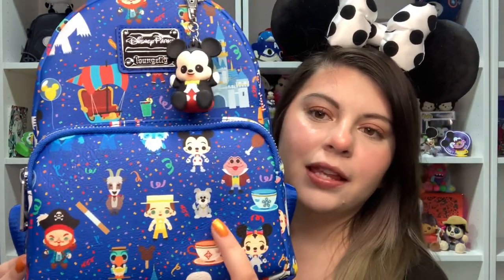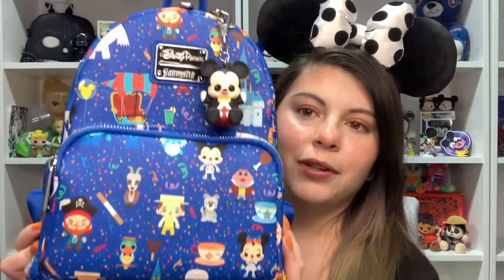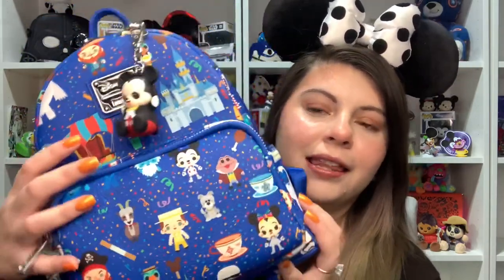You have Dapper Dan, the dog from Pirates, teacups, Minnie, Mickey, the goat from Thunder Mountain, a churro, a parrot from the Enchanted Tiki Room. We have Peter Pan, and then of course I had to get a good backpack with a castle placement. So the castle is right here on top.